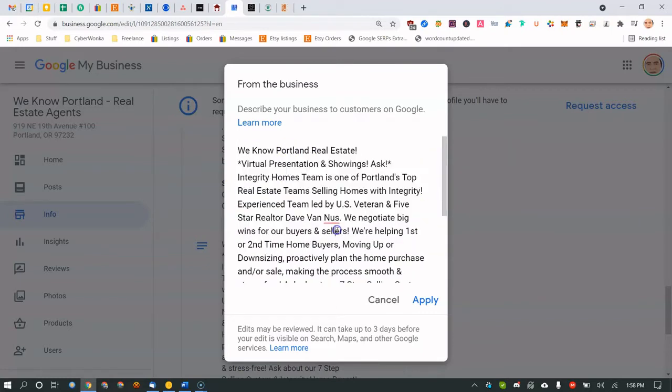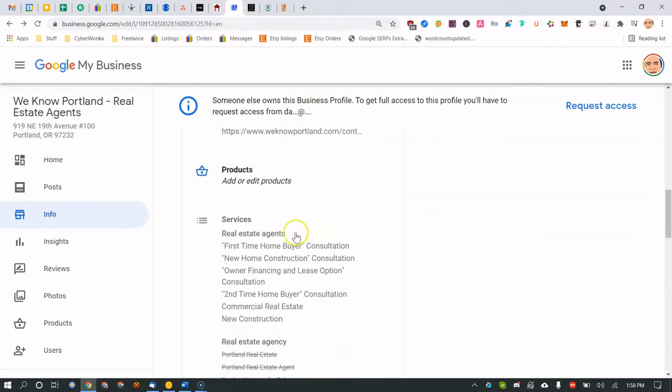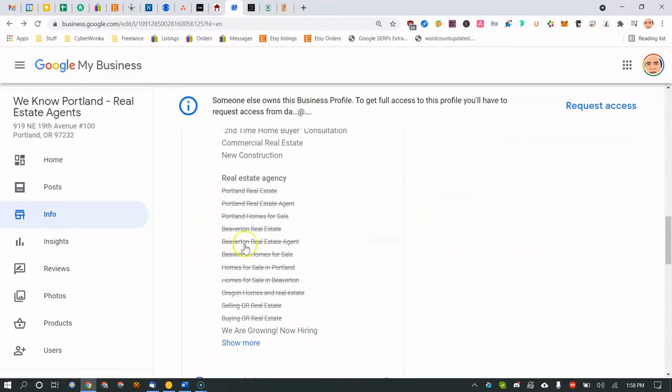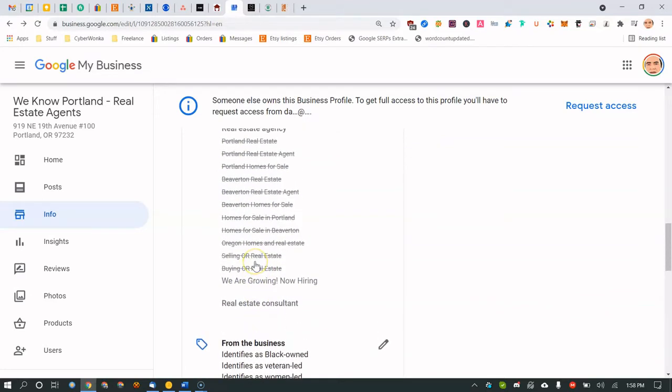Now, in here, you want to make sure you use the locations, which you're doing, but in this description you also want to use your services. And your services is very concerning to me. I can't edit it. Looks like these got suppressed by Google, which is a big problem because usually that's a sign that Google's comparing your website with your profile and doesn't see a match, or it could be that it detects spam.